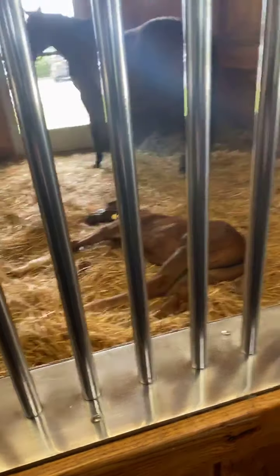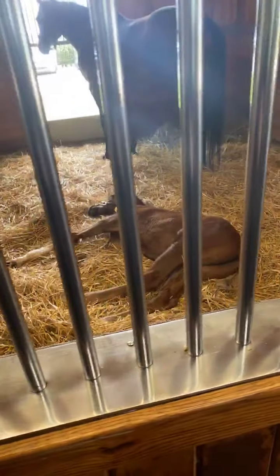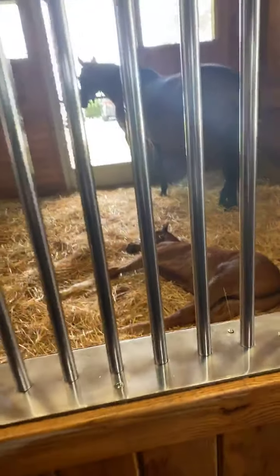He's demonstrating what a lot of these foals do when they come into the barn. They get a little bit of a break from one another. The mares will have some grain, and the foals can take a nap. And, Ginger has asked that he wants to be on the tour.